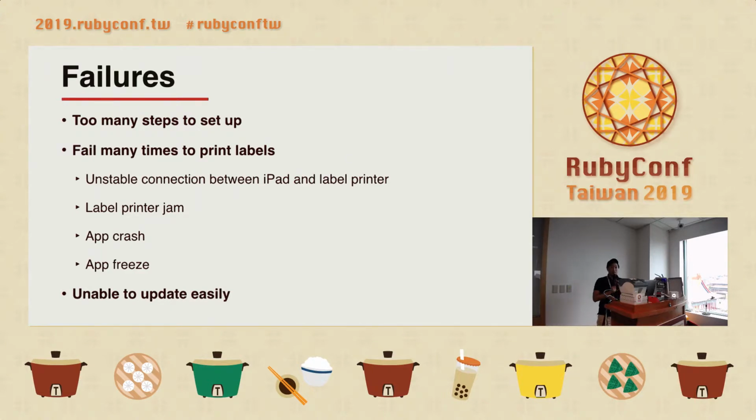In terms of software, it was difficult to update the application. We were trying to make the printing system work without any manual operation, but we couldn't completely automate the updating, even with MDM. Also, there are other problems such as application crashes and freezing.